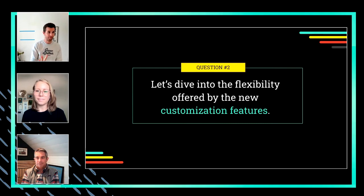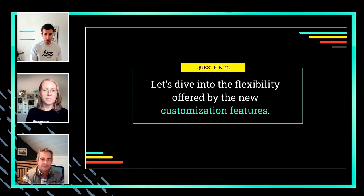Okay, second thing, we introduced property validations. So you can now set rules about what kind of values are acceptable inside of your properties. So for example, if it's a string property, like a name, you can say we don't allow special characters in here, like a number sign or an @ symbol.